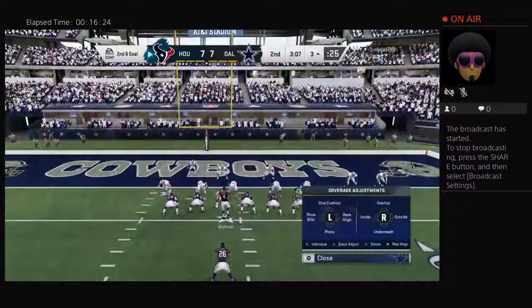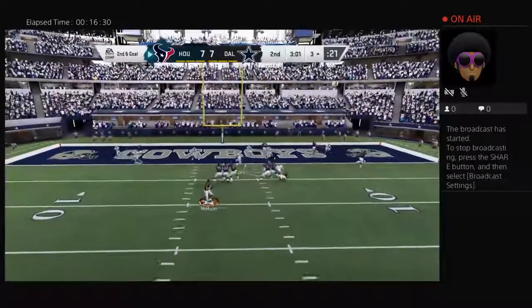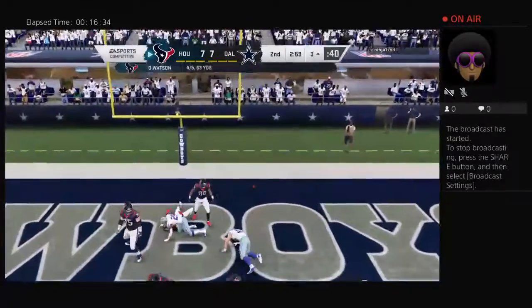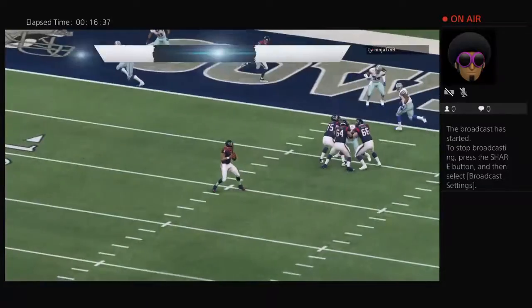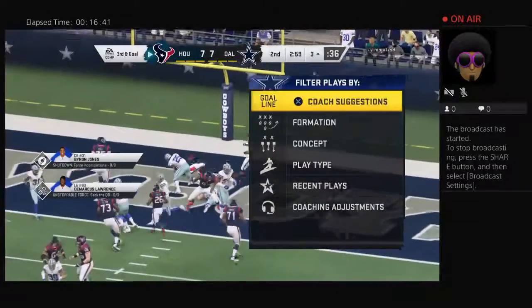One man in the backfield, that's Miller, 2nd and goal. Let's get off the field, D. They'll try the air now with Watson. Back of the end zone. Could he get his feet down? No, it's incomplete.